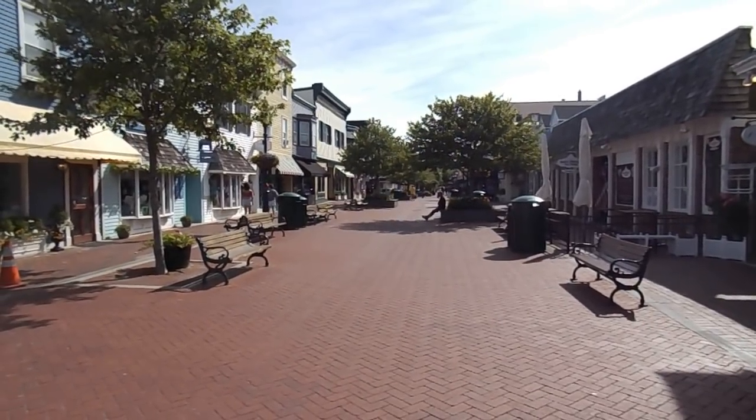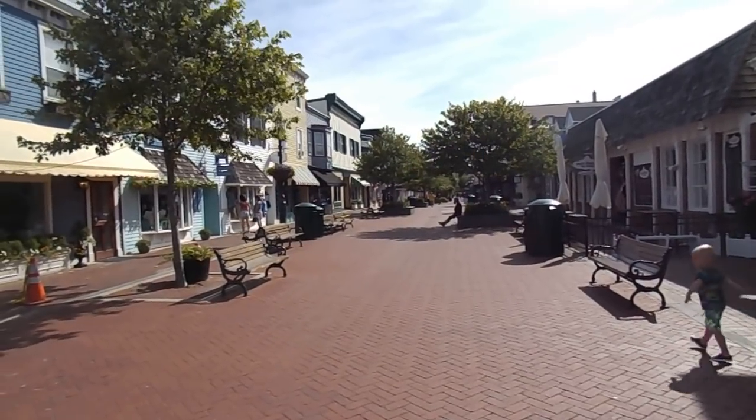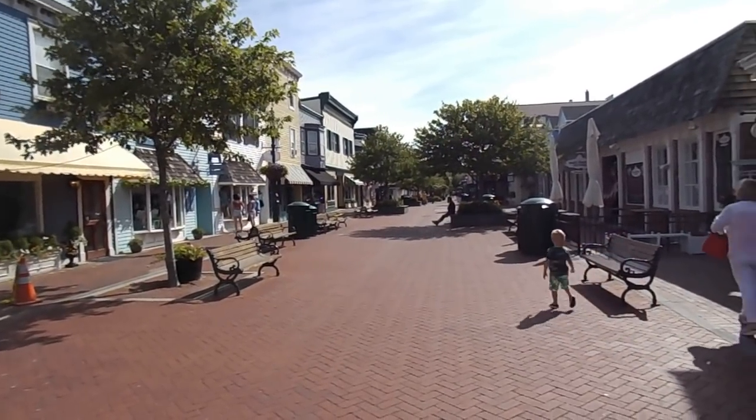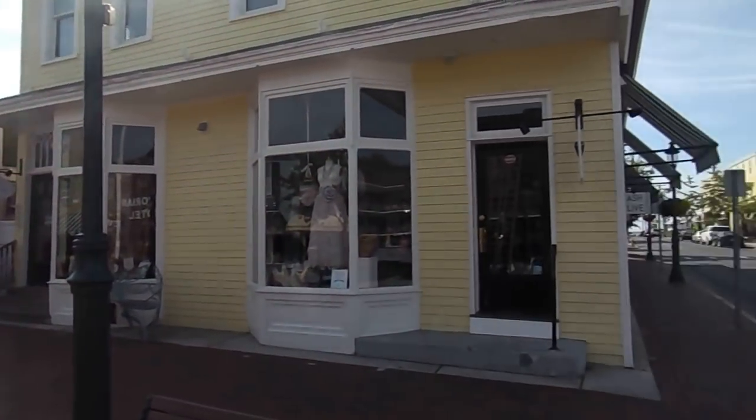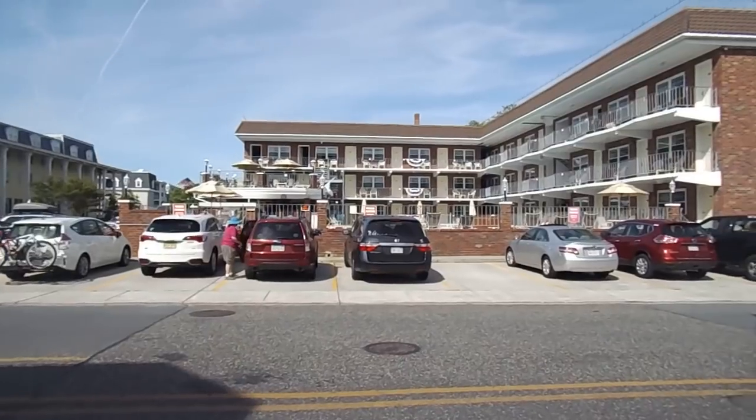This is the Washington Street Mall. It is June 2018 and there are all kinds of fun changes. Right now we are at the Perry Street end. It's Congress Hall in the background, Victorian Motel.